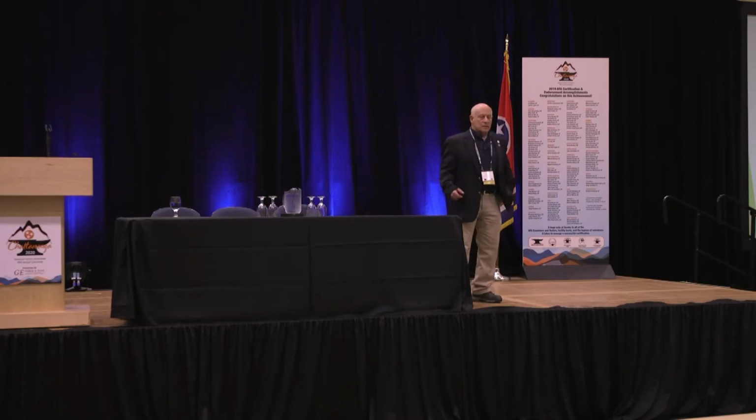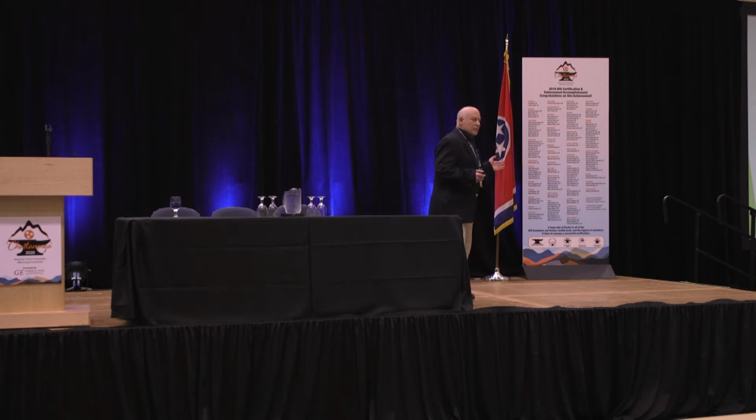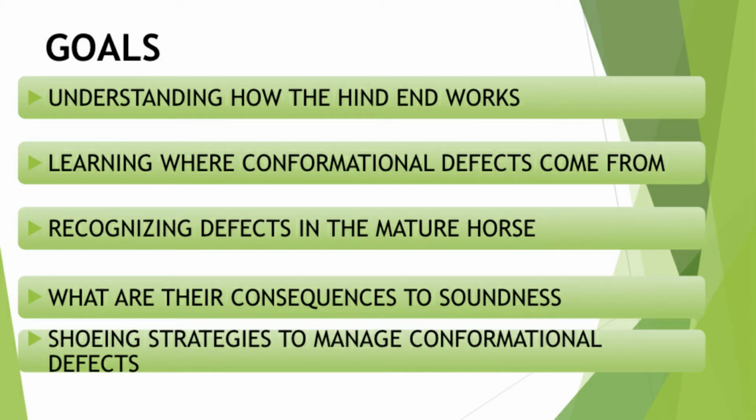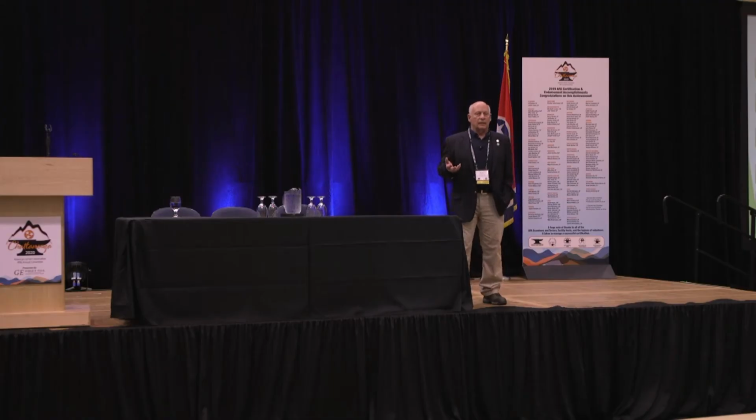And that is a combination for lameness and underperformance. So our goals today are understanding how the hind end works, learning where conformation defects come from, recognizing defects in the mature horse, what the consequences to soundness are, and shoeing strategies to manage these conformation defects, things that we can have an influence on.